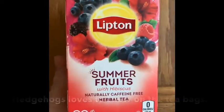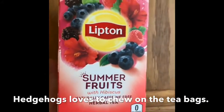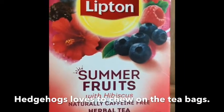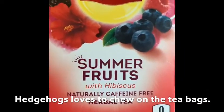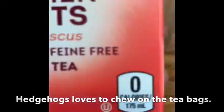Sometimes your hedgehog likes to nom nom nom on some things, like tea bags. But I prefer summer fruits. It's the fruits of summer with hibiscus. Natural caffeine-free herbal tea. That's what I recommend. Zero calories because you don't want a fat hedgehog, right? Right on.